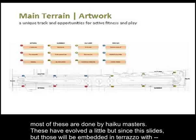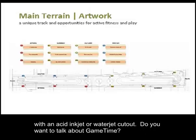These have evolved a little bit since this slide, but those will be embedded in terrazzo with an acid inkjet or water jet cutout.